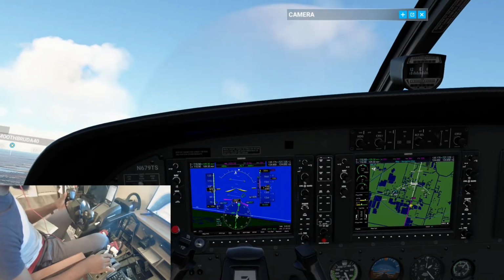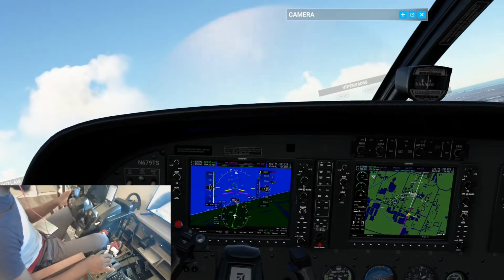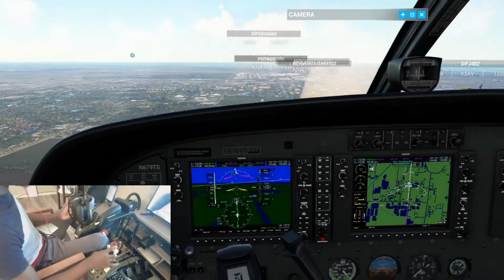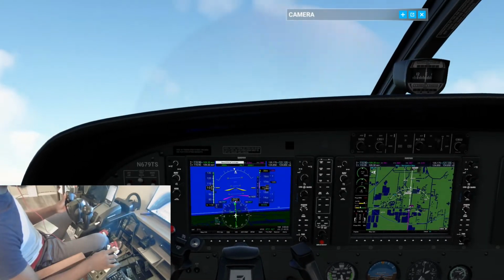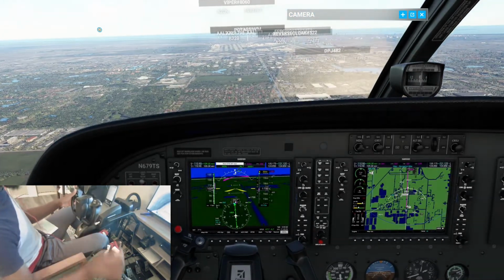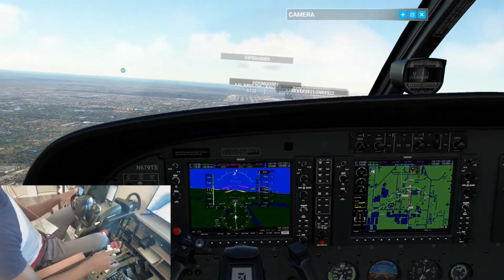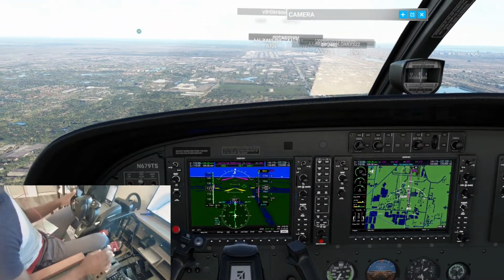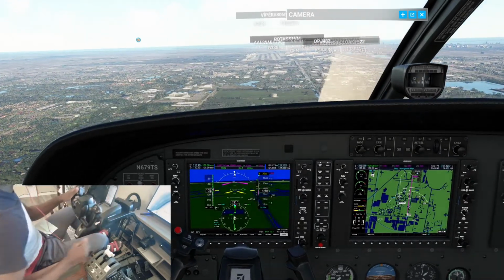Miami Center, American 2933, we're taxiing via Mike, short of 8 right. American 2933, Miami Center, go ahead. American 2933, we're taxiing via Mike, holding short of 8 right. American 2933, Miami Center, runway 8 right, line up and wait. Line up and wait, 8 right, American 2933.